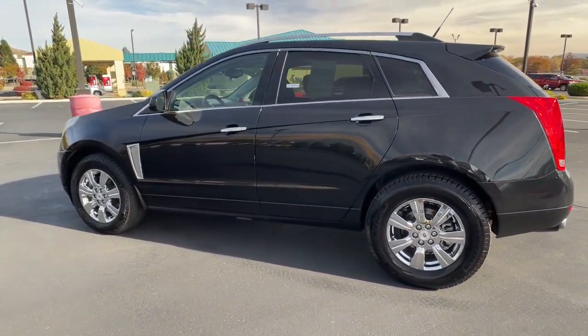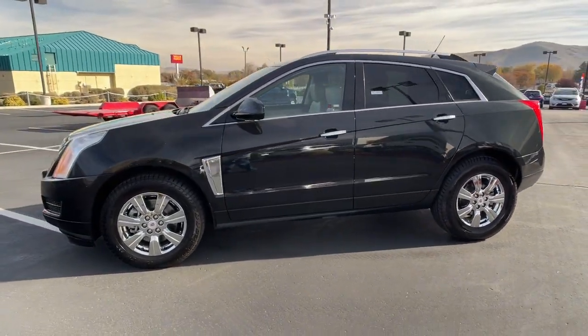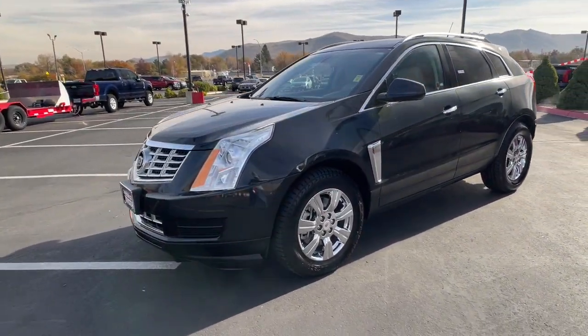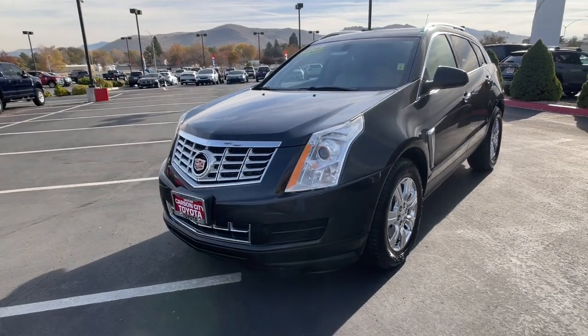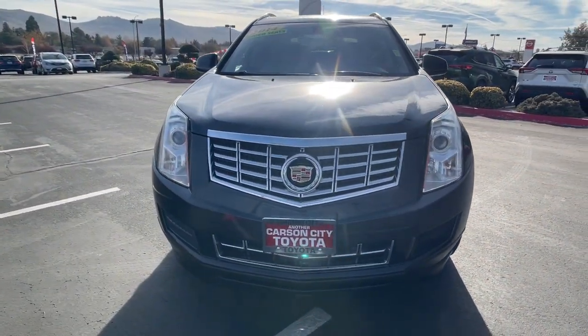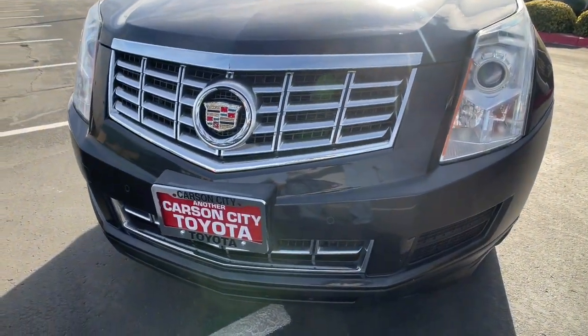These are just some of the great options this vehicle comes with: heated steering wheel, proximity key entry, panoramic roof, heated driver's seat, sun moonroof, keyless entry, power lift gate, premium sound system, wood grain interior trim, heated mirrors. Luxury meets nimble versatility in this good-looking SRX.